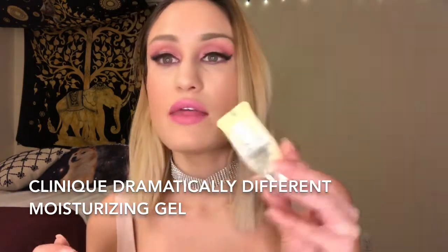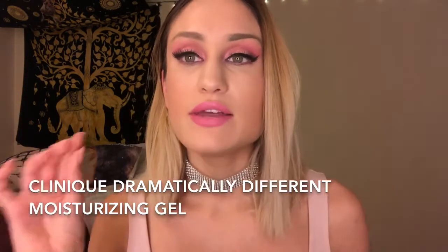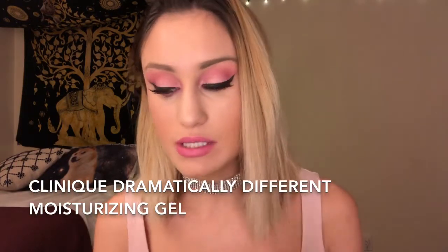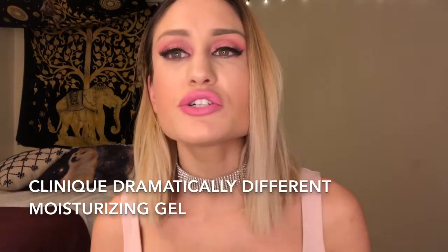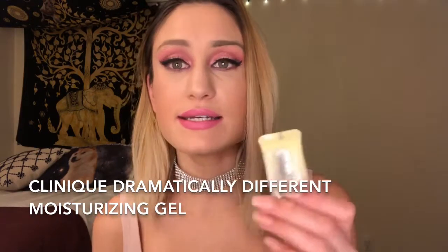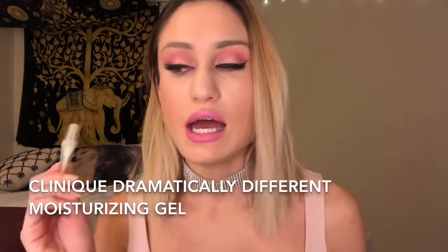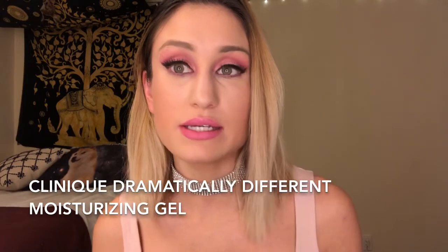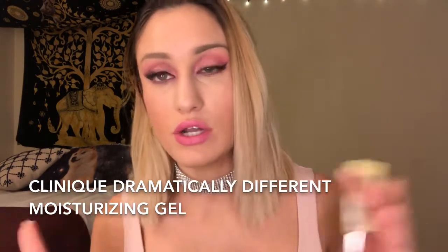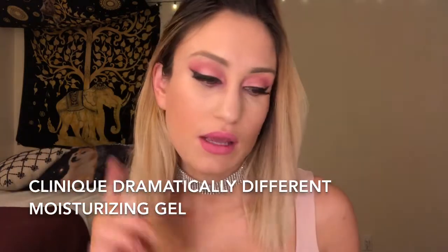So anyway, this is just like the Moisture Surge in that I only use it in the winter months, but the Moisture Surge is more for when I feel really dry. This is like on a day-to-day basis. If it's a little bit chilly outside, a little bit windy, I do apply this gel because it makes me feel hydrated, and it's not too drying on the skin and not too hydrating, so it's gonna make me look luminous but not greasy. Nobody wants to look greasy.